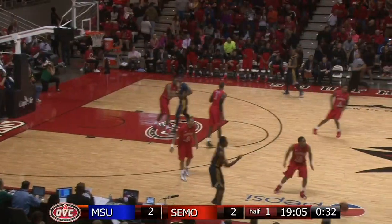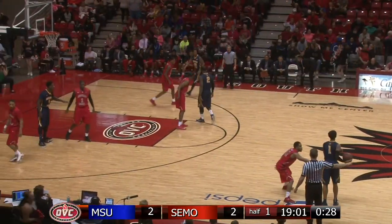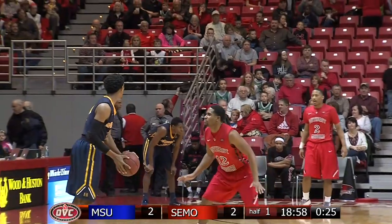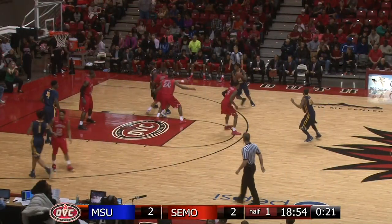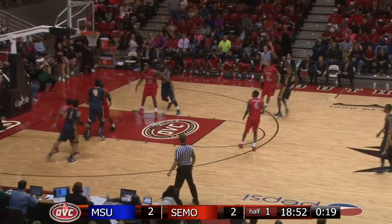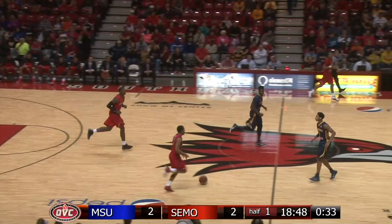Cleveland's so good at putting the ball on the floor, Neil, and being able to attack. Long, lanky wing player. He can really get to the basket. Tied at 2. Getting the assignment is Calvin on Payne. Pass right side comes to Moss. Moss three-pointer rims out. On the right side, rebound taken by Southeast Missouri.